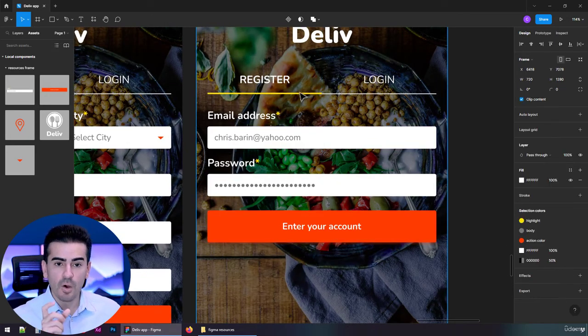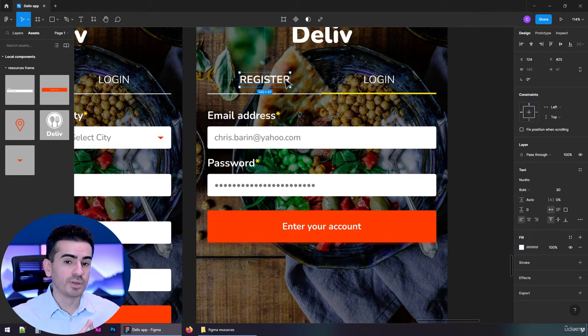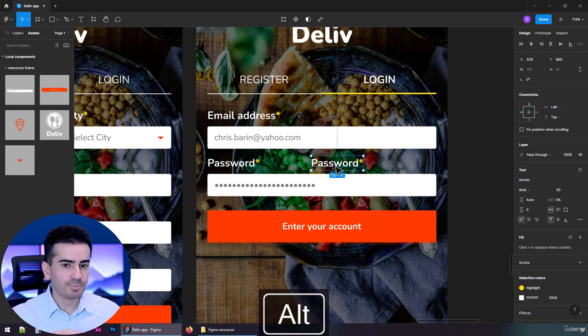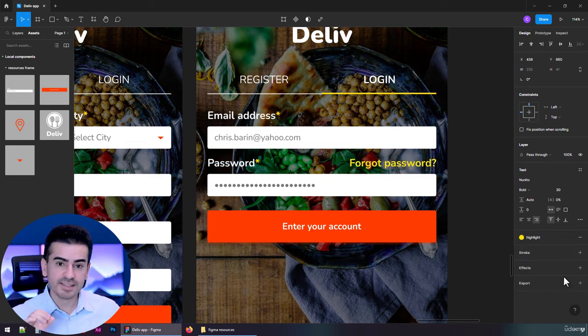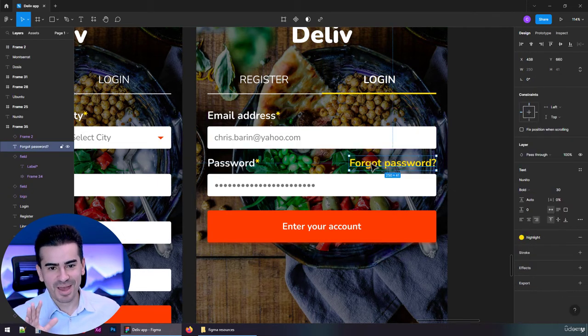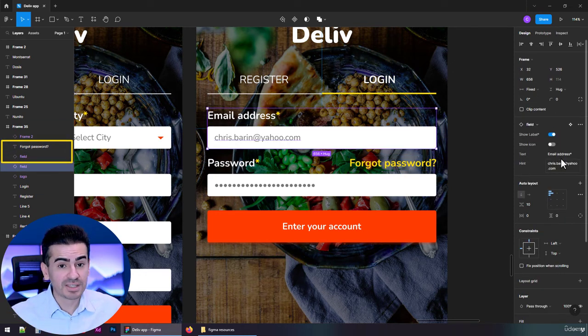So move the yellow bar towards the right and change up the weight for these layers. So register should be shown in regular. And then login, obviously that needs to be bold. To finish up, we need a new layer that's called forgot password. So make a copy of the label and place it to the right side. If you want, you can also change the text alignment from left to right align, just in case we might edit it later on. Now, you might notice that this new layer will be above the instance, and that's totally normal, so don't worry about it, that's fine. Okay, make it yellow.